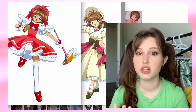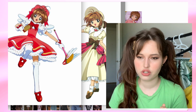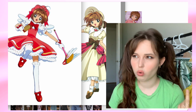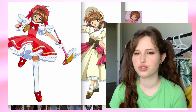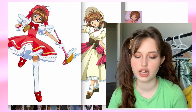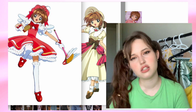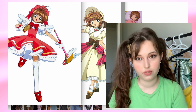Sakura gets so many outfits, so every time she's going out to catch those cards, or in the next season when she transforms them. It doesn't always happen in the second season because there's a lot of instances where she transforms the cards without the outfit, but usually she wears a new outfit every time because Tomoyo wants to film her and she wants to get Sakura to wear her designs. So we get a new design literally every episode.